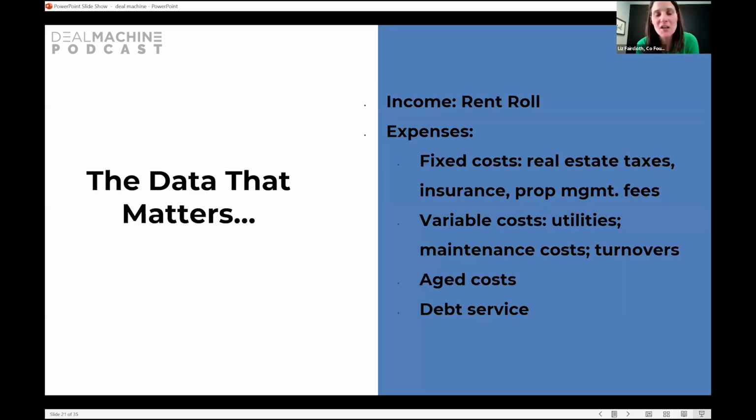The data that matters. I wish I did a better job of this when we were underwriting and figuring out our commercial building. Like I said, my husband and I ran the numbers and said, okay, if we get one tenant paying this per square foot, and it's a 10,000 square foot building, we're going to make $5,000, whatever the math is, right? The point is that we actually didn't do a great job of really knowing our numbers.